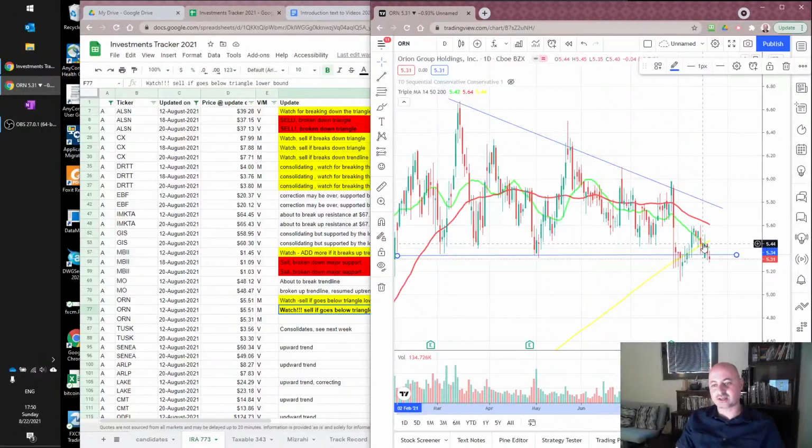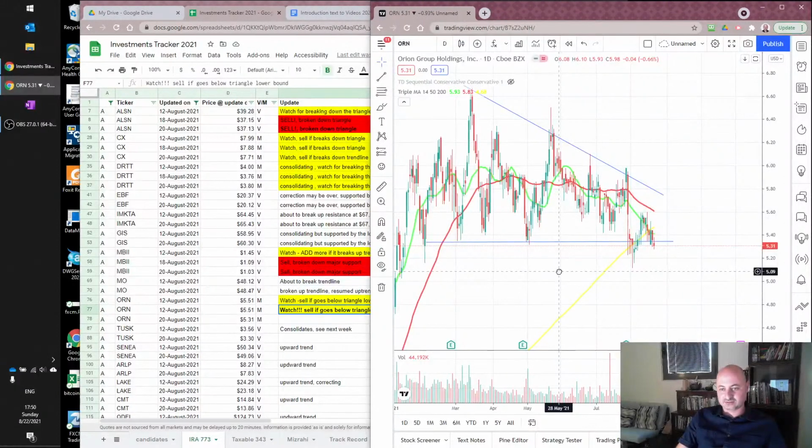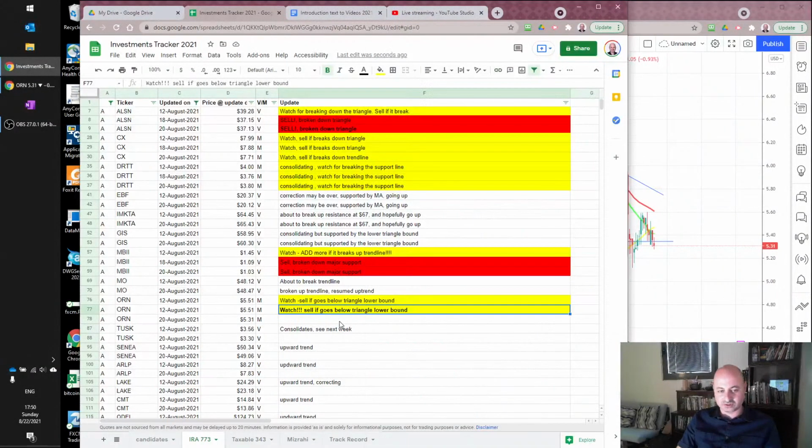We also see the bearish cross here. And I think that this stock is clearly not going up again. It is testing the support line again and it will break it again. And with this bearish cross, I don't see a reason to hold it anymore. So this becomes a sell.